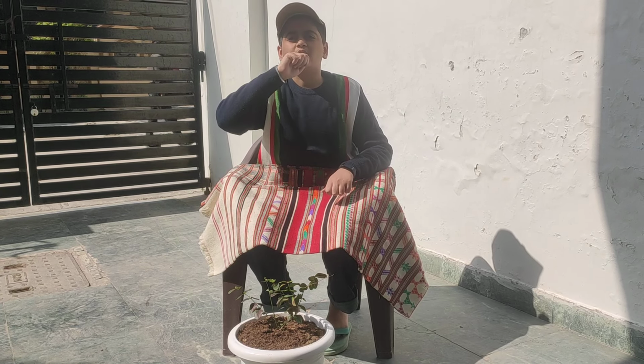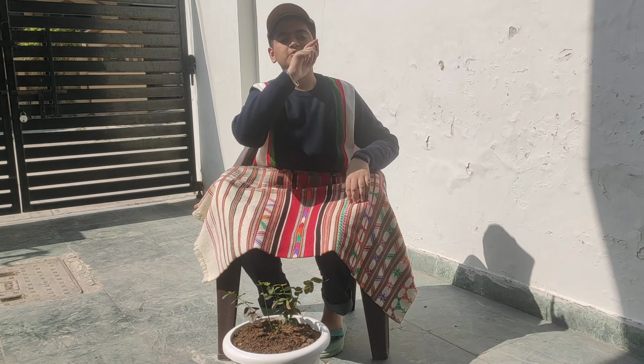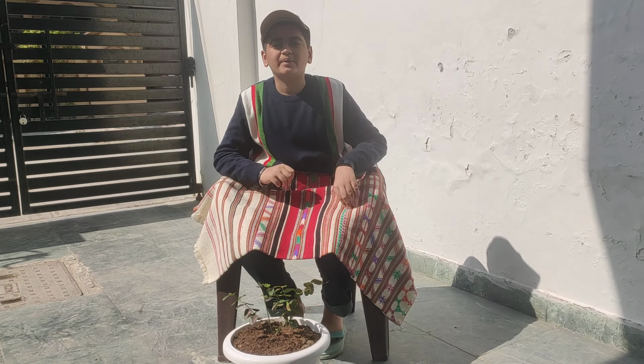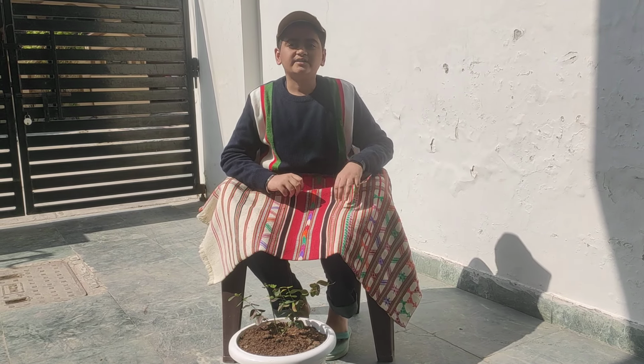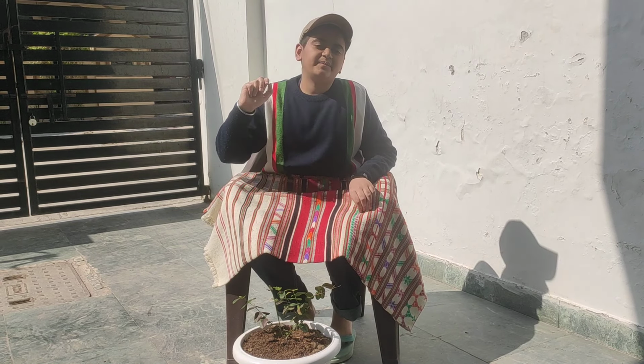Sweet is not so sweet if there is no sour. How true. Let's talk about a very sour fruit of the tropical and subtropical regions of India. It's the Karonda, or as it is sometimes called, the Indian cranberry.